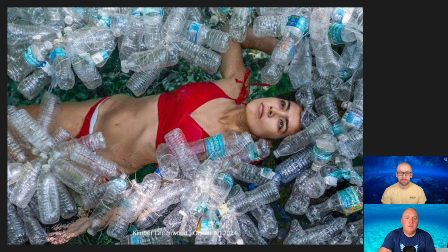Let's roll on to the next one. This is the conservation category, which is I guess a picture talking about plastic in the oceans. And I guess we've got a girl here who's gone on vacation to the beach, and this is what she's found. Obviously, it's a posed shot, but it's creating a graphically impactful image.